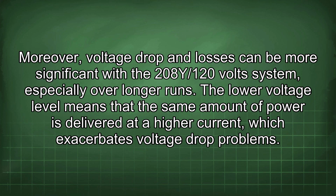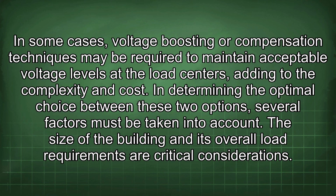The lower voltage level means that the same amount of power is delivered at a higher current, which exacerbates voltage drop problems. In some cases, voltage boosting or compensation techniques may be required to maintain acceptable voltage levels at the load centers, adding to the complexity and cost.